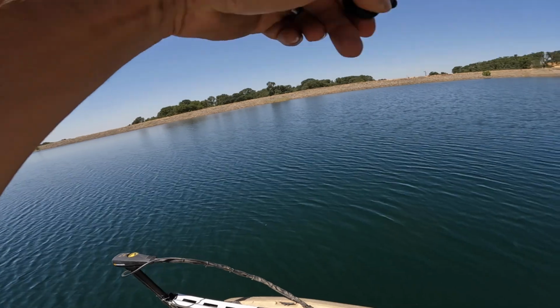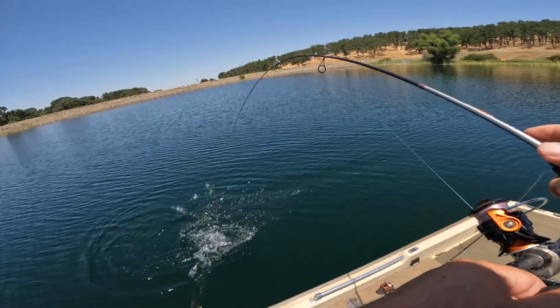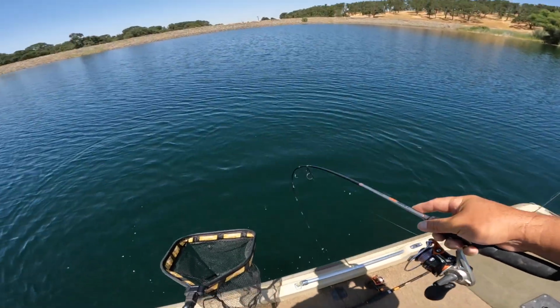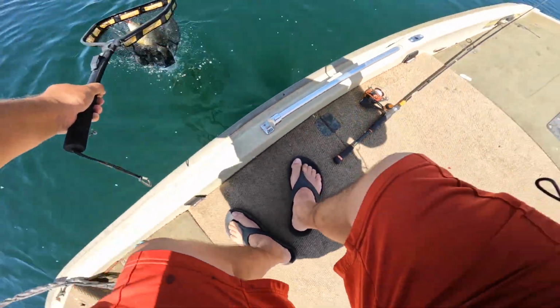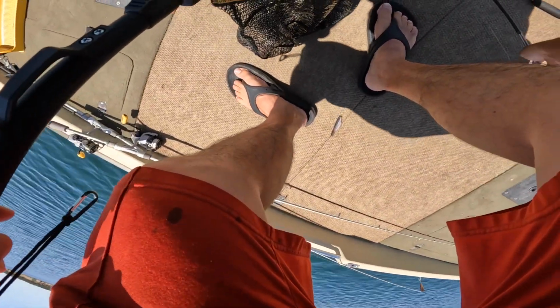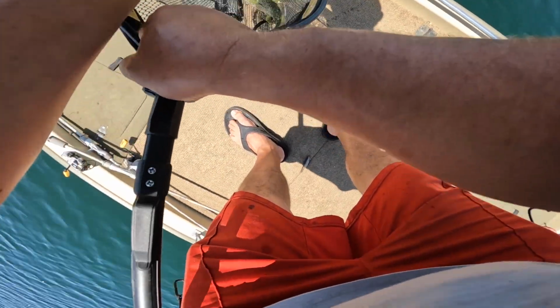There we go. That's a bluegill. Yep. There we go. That's a big one too. Net. They're challenging, I'll tell you what. I can catch more bass than I can these guys for sure right now. It ain't easy. It's fun though.